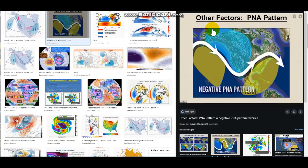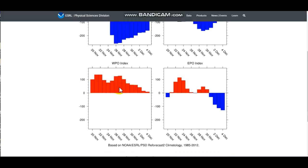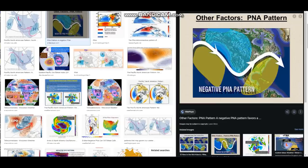Now you may be wondering, what does a negative PNA mean? Well, first of all, let me show you the negative PNA. Right there you can see it developing around Thanksgiving time and going pretty far into the negatives, and that is going to be a really driving factor in terms of our weather. The PNA is basically when it's especially cold across the northwest and the western U.S., and that's what we've been noticing. However, it's warmer across the east coast.